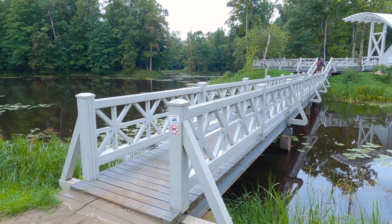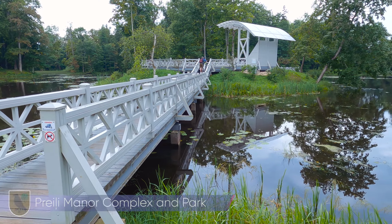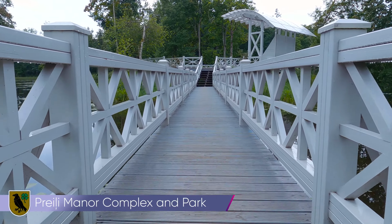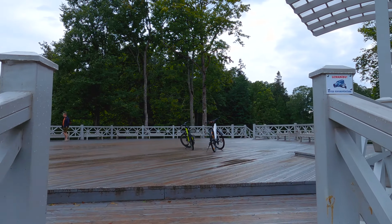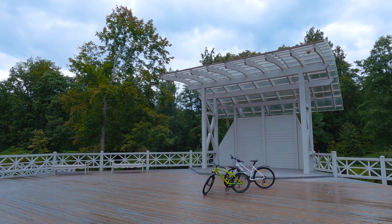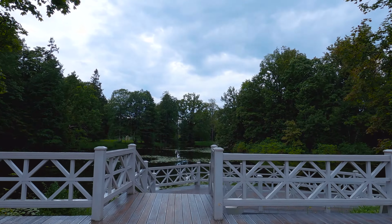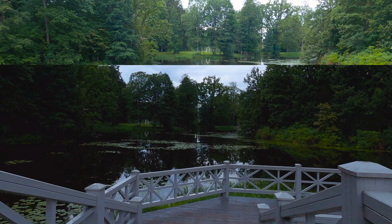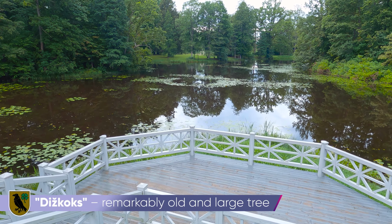Preiļi has the largest landscaped park in Latvia that covers 41.2 hectares, of which 13.2 are covered by ponds. You'll see here some architectural monuments, a chapel, stables, the palace itself, the park's main cottage, and some areas for sports. Even today, it is one of the most remarkable Latvian parks in the countryside. There are 25 species of trees and shrubs in the park. Some of them are already considered great trees.